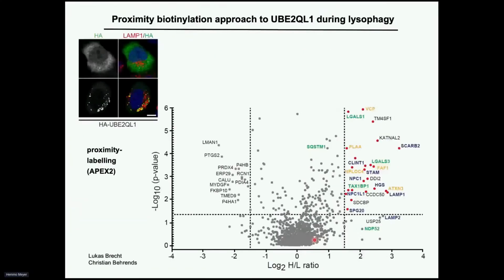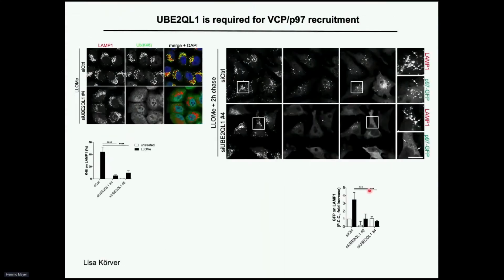translocate. We then applied an assay called proximity labeling, proximity biotinylation, to identify any proteins that are in proximity of UBE2 Qr1. This is the E2 that we identified, and we have found a really exciting and interesting set of proteins that were exclusively found in proximity after damage of the lysosome. Gratifyingly, this included VCP and some of the cofactors here, and obviously also lysosomal proteins and proteins associated with the endolysosomal damage response. So what does UBE2 Qr1 do?